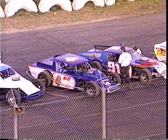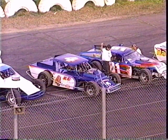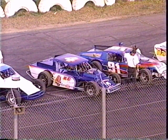In the number 4 car, from Series, brought to you by Racecraft, please give it up for Greg Williams.